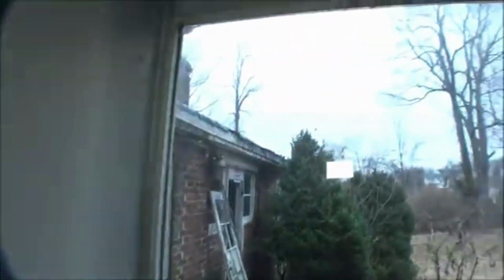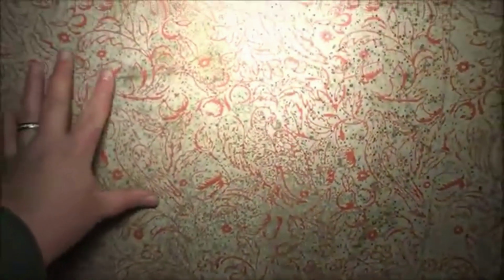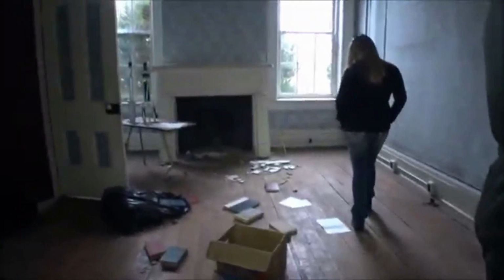That window right there has since been busted out and destroyed. And I'm pretty sure that had to be a door a long time ago. Just kind of a back door to the backyard area. But the wallpaper was so amazing. This room here, I love the wallpaper. I said it felt like velvet. People got really upset at me because I didn't say what it appropriately was.